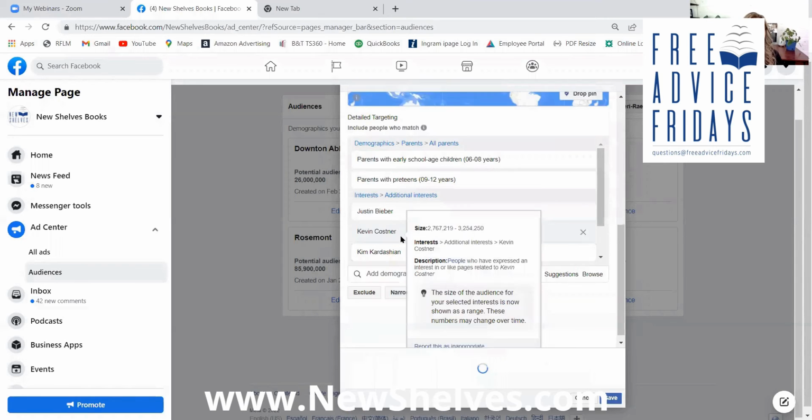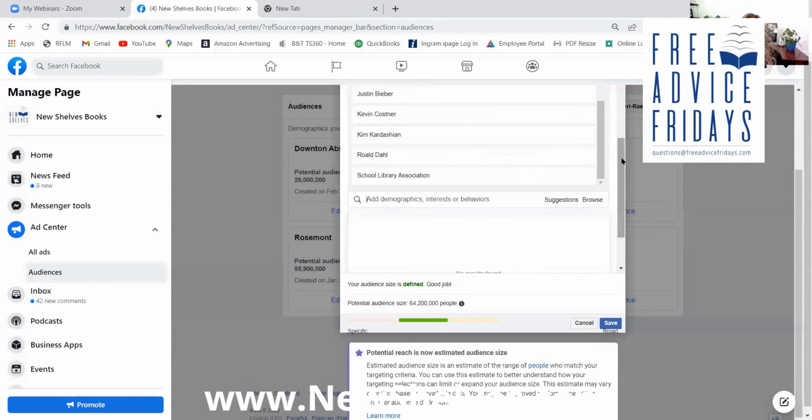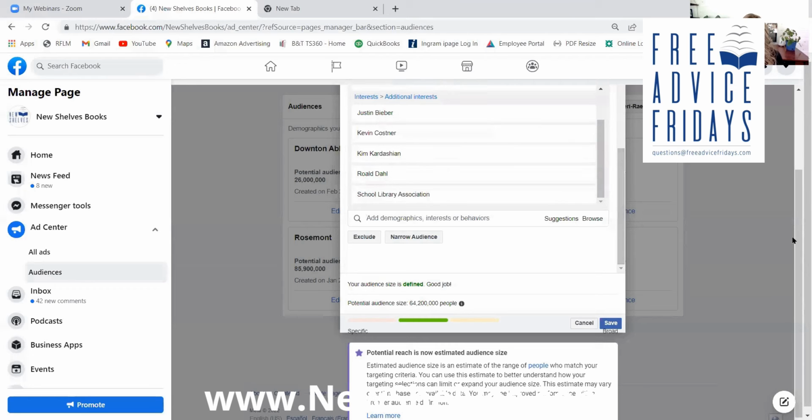All right, let's try this. It's still defined. Eventually, I swear it goes out of the defined set, in which case you want to narrow. But let's just use this anyway. So we've built our audience. We know that we have a lot of people, but that's great and all, we want to make sure that we not only have a good audience, we want to make sure that it's more specific. We want to exclude or narrow. So let's say we want to narrow our audience.